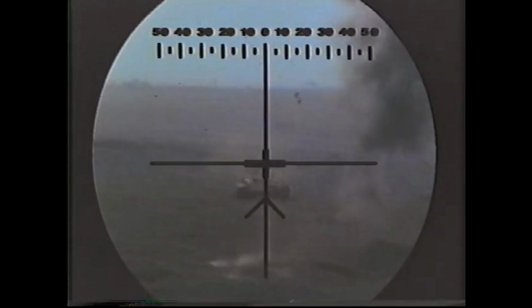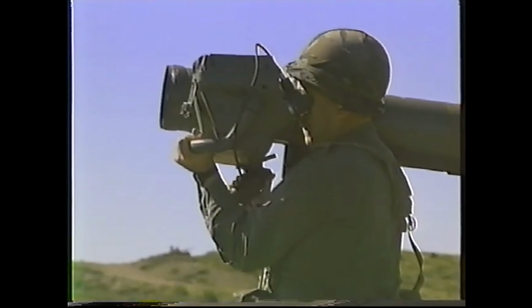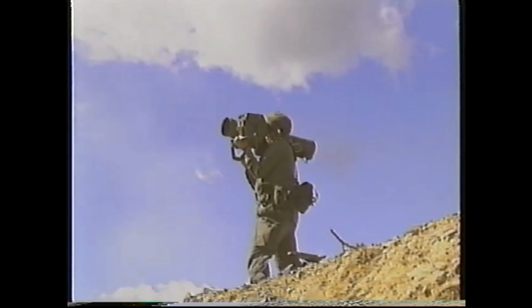Targets beyond 300 meters should always be engaged using the tripod. The prone position is recommended for all other live fire situations. Firing Eryx from a standing position requires advanced training and should be avoided if at all possible.